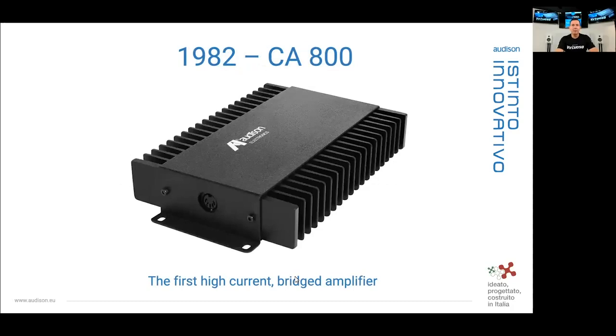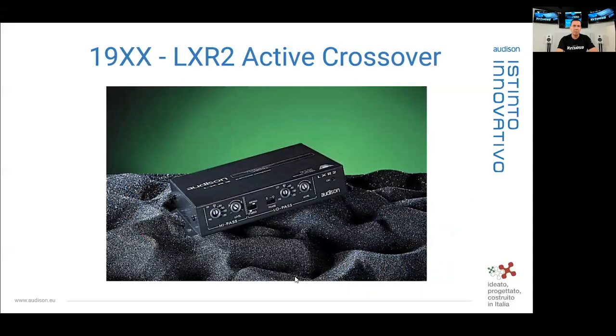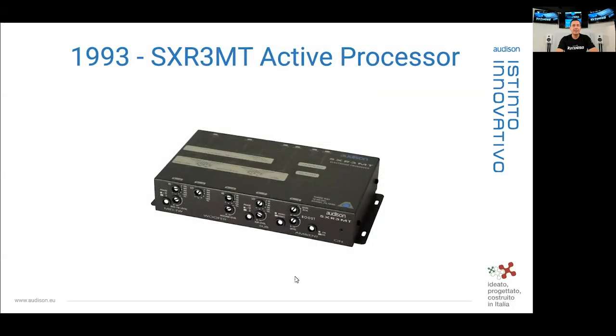Yeah, and back in episode 1, we talked about the C800, the very first car audio amplifier produced by Audison in 1982. And 10 years later came the HR100, the so-called D amplifier. But there were also the LXR2 and the SXR2. And then came the complete SXR series. These were modern active crossovers to comply with the growing demand for in-car high-end tuning functionalities. And please remember, most of the amplifiers in the market at that time did not have active controls on board. This SX3 MT also included an advanced ambient function for its time. Audison has always been pursuing innovative solutions for car high fidelity for many years, in amplifiers, signal processors, and speakers too, of course.